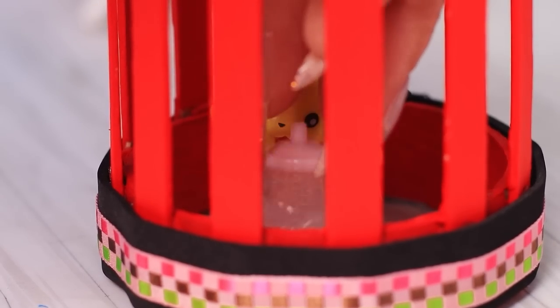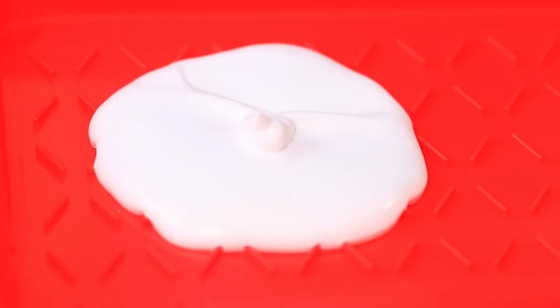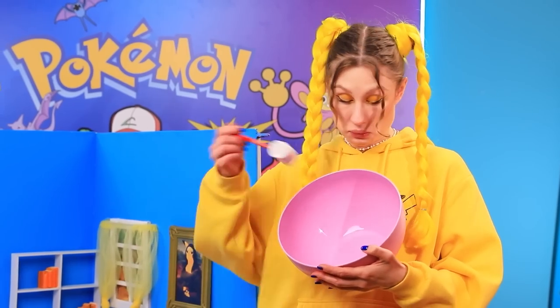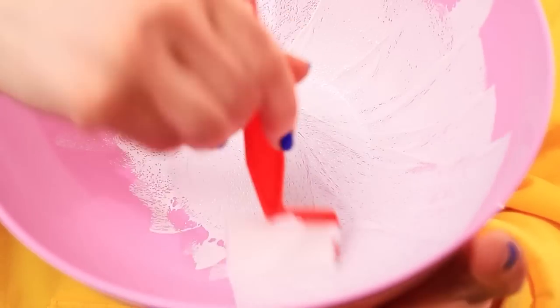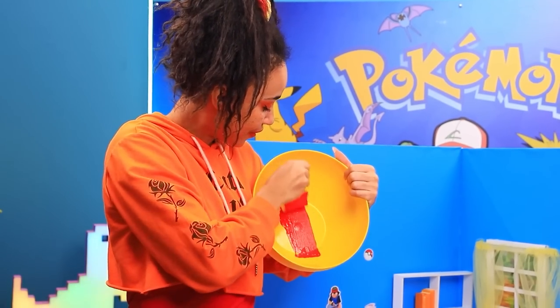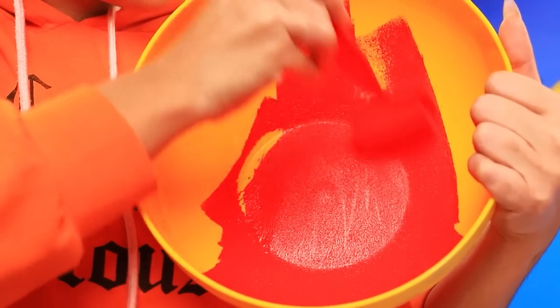Something's not right. Oh, maybe he's hungry. Here's your bottle. I think it worked. In the meantime, we can make a crib. I got everything ready, so let's go. This time we'll need rollers and lots of paint. We'll cover over one bowl with white on the outside and inside, painting everything thoroughly. And we'll do the same with the second one, only using red paint. I'm sure we'll have the most comfortable homemade crib.